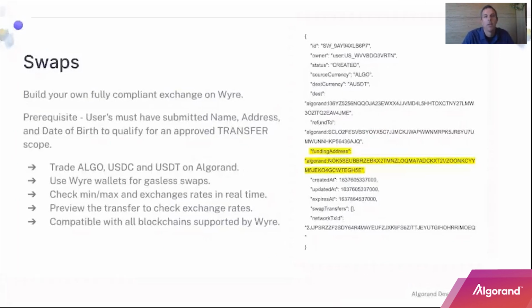Okay, and swaps. As we mentioned swaps a couple times, Wyre offers a way for you to build your own fully compliant exchange. One thing to mention is, as a prerequisite, we do require some basic information about the user that will be using our swaps, so your user of your app. That information is used to do OFAC screening on our side. Of course, we need to remain compliant and in good standing with the authorities. We want to do that. And so that's part of this process, and you rely on us for that.